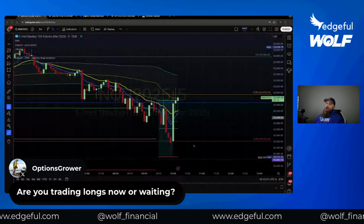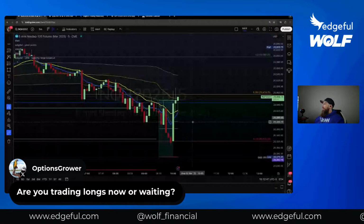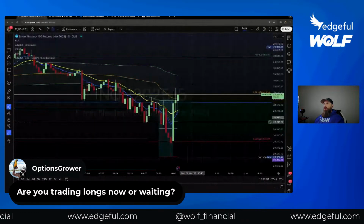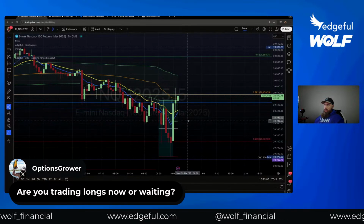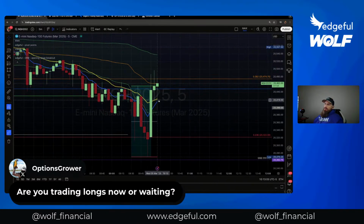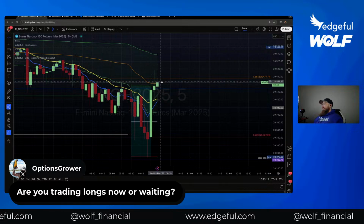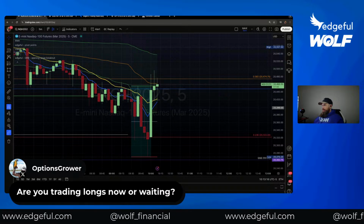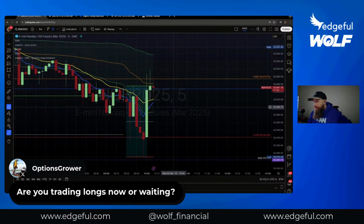I want to get long, but it's tough for me to get long right here. If you pointed at me and forced me to take a trade, I would be long. Holding these EMAs is a pretty good spot, but you're right into VWAP here. I see massive sellers sitting at 500. I don't see them on the DOM just yet because we're not close enough, but I see them on the book map, and it's a big, big order.